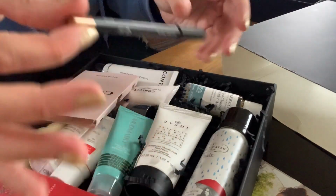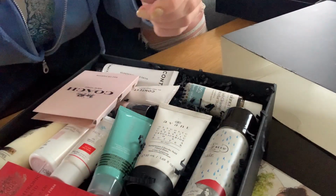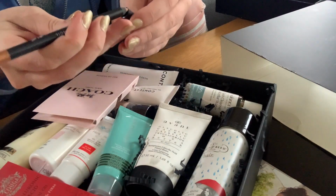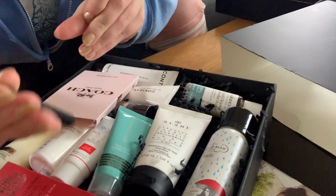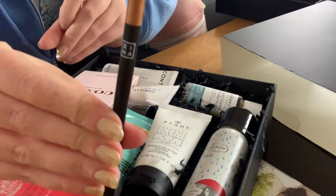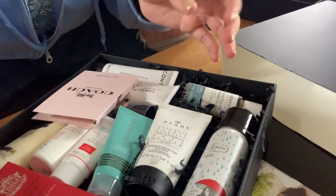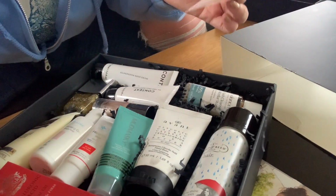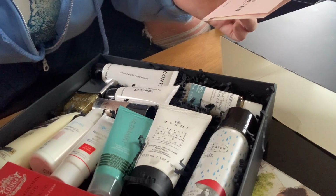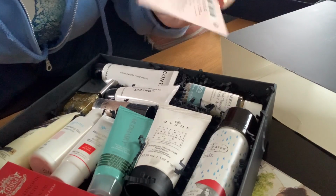And this here, was this an eyeliner? Yeah, so this eyeliner, which is in a gold shade, and that's from, I'm not entirely sure how you say this one, so 3Ina or Mina, something like this. I don't actually see any more makeup products. That's actually really disappointing. Okay, so I'm going to look at what we do have.